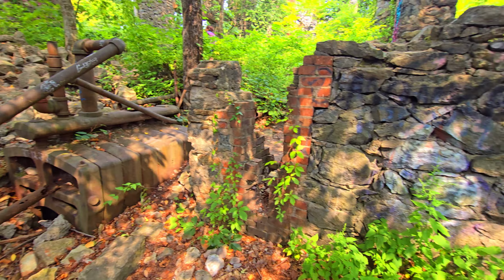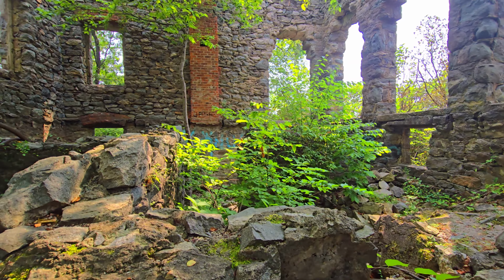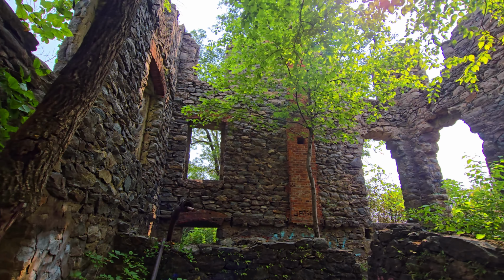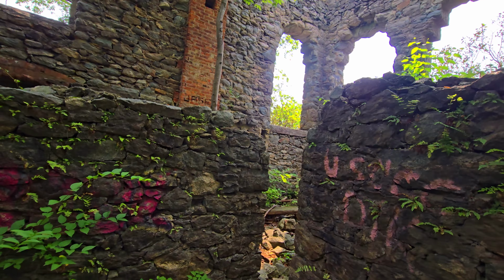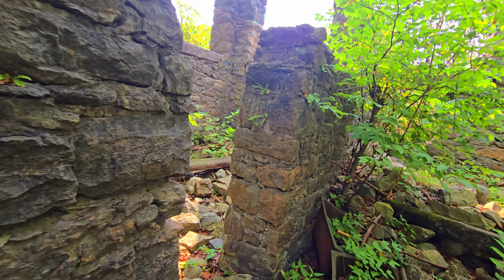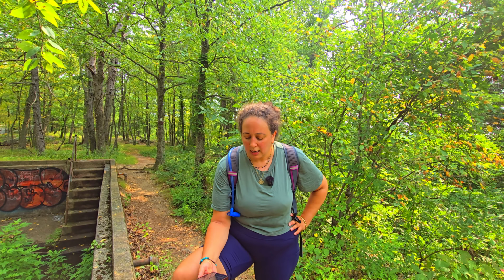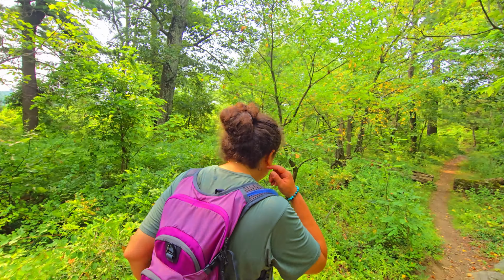Ruth lived at this castle until her death in 1940, after which the house fell into disrepair and was abandoned in the 1950s. A little bit about this mansion slash castle that we're about to see. Vandals set fire to the unoccupied mansion around 1959. All that remains now are the granite walls. So let's go take a look and see what this castle looks like.